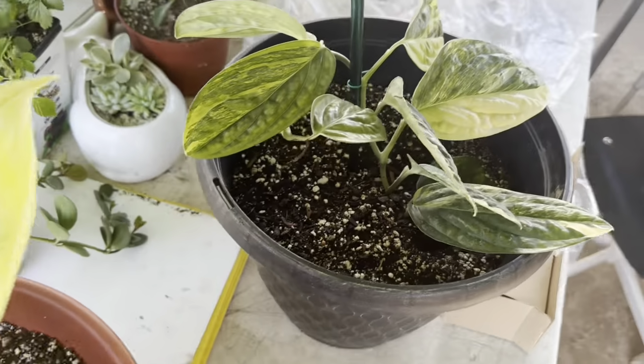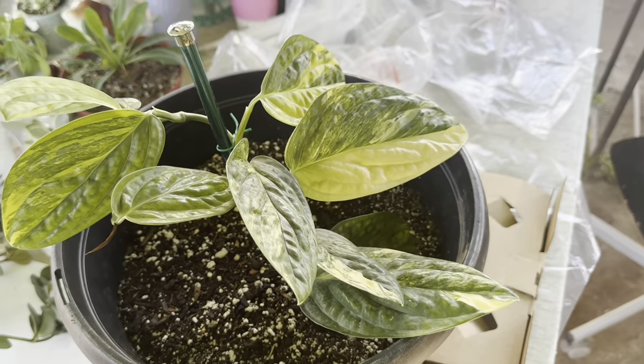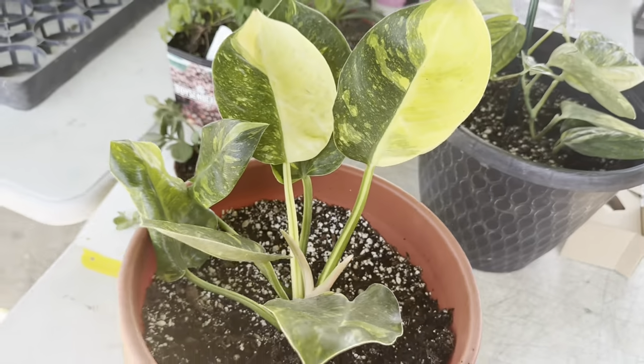Wow, look what they're working on. Nice variegated Peru. That was fun, quick, but productive. I got five plants. Check this out.